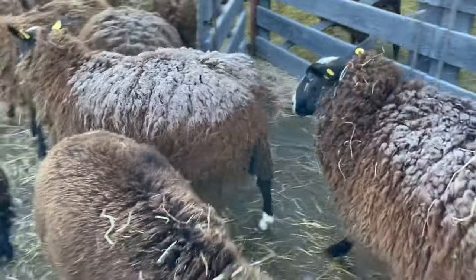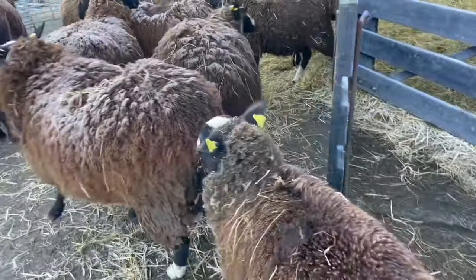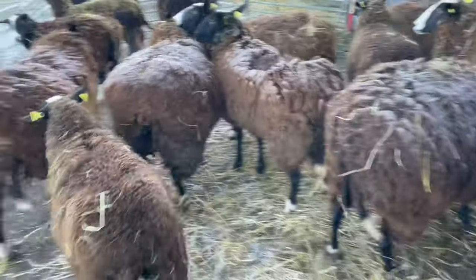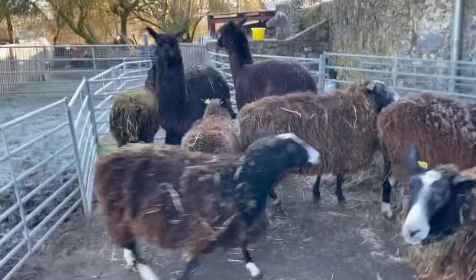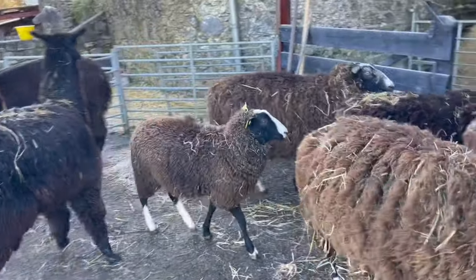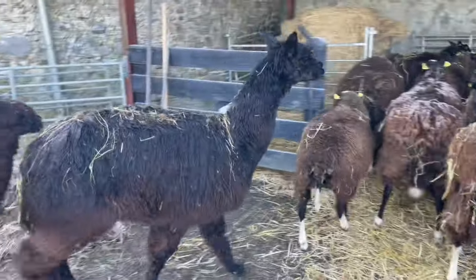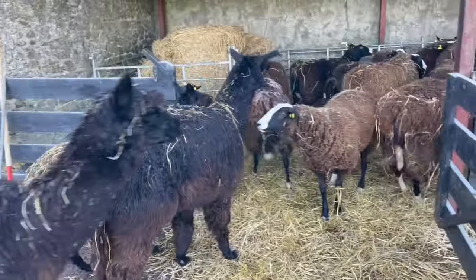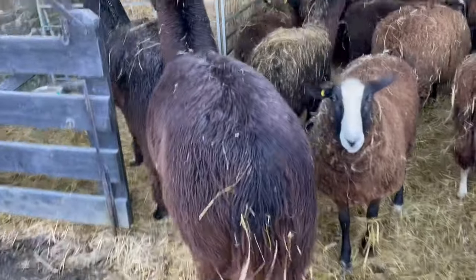Come on. This is the problem with bringing sheep into your flock from outside. Those five ewes brought foot rot into the flock. And I haven't had foot rot in years and years and years. So that is the problem.